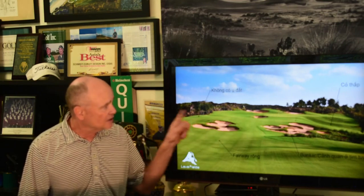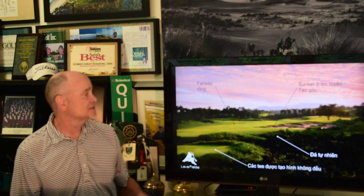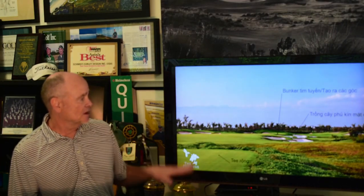Again, you can see how even behind the green, the outside world comes in, and you can see the turf line is really, really meandering. It moves in and out. It's not like bowling alleys. Same thing here. You can see the outside world comes in. Again, ground covers, non-turf areas.